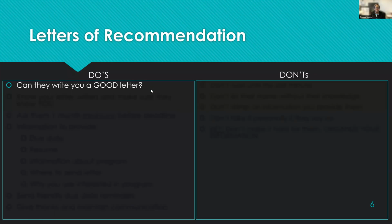Erika, I think you were right on point about making sure that it's someone that you've worked with at some level, at some depth. Even if it's one of your professors in a class, but you've engaged that professor after the class many times over the course of the semester, you did well in the class. That would be a much better letter than saying, oh, this person is well known, but yet they know little about you. So I definitely agree with that.